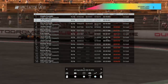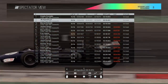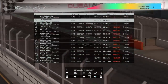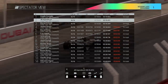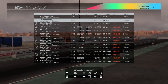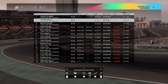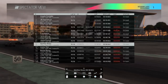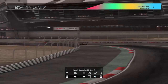So it is Angalo from JB, from Marcello, from Georgian, from Marcel. You're right behind the leader, just Marcel one again. Keep pushing. It's Marcel Mund, from Fran, from Jortip, from Jamie, from Gunter, from Lezo. As Gunter's got past, by the way, and that's good for Gunter there. He really needs the points more than the other guy does.